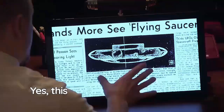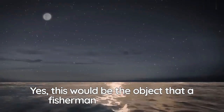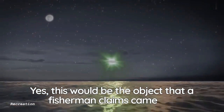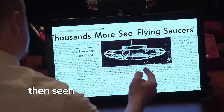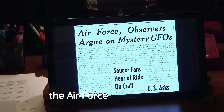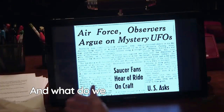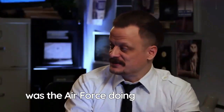Yes, this would be the object that a fisherman claims came out of a lake and then took off into the skies and was then seen in the skies by locals over 4 states. Now, the interesting thing is the Air Force gets involved. And what do we know now in 1965? What was the Air Force doing at this point?